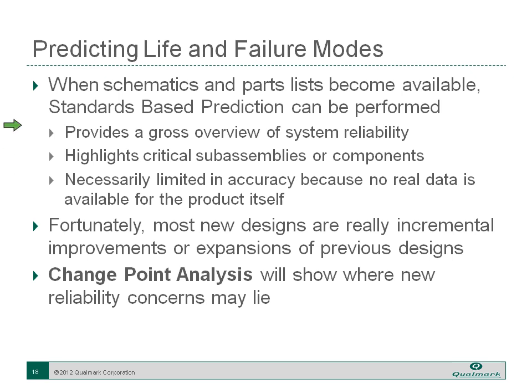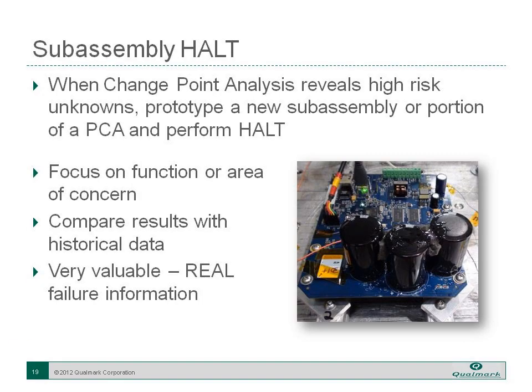Once you actually have parts in hand, then you can move away from the standards-based prediction and get into the more accurate ALT and RGT type of testing. But as I say, most new designs are really incremental improvements or expansions of those previous designs. So do a change point analysis. It's kind of like a very focused and limited FMEA. Let's look closely at what changed and see what risks are brought on by those changes. Change point analysis can quite possibly reveal some high-risk items.